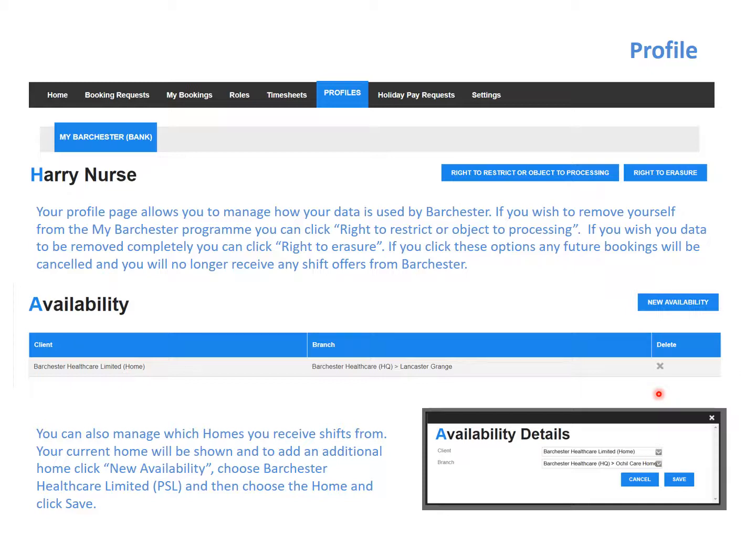If you wanted to put yourself forward to work at other homes, all you have to do is click New Availability. You'll see the client Barchester Healthcare Limited PSL, and then you could choose any other homes that are listed in the local area where you'd also like to receive shift notifications. Once you've chosen the right home, click Save, and this will then appear as a line in your availability at the bottom of the profile page. If you wanted to stop receiving notifications from any home, you can easily remove yourself by clicking on the delete button next to that home.